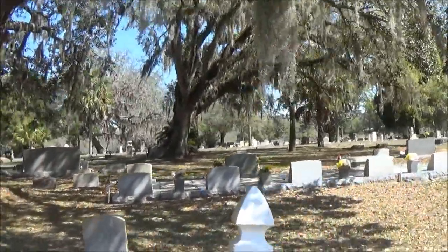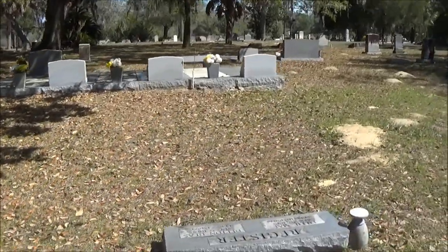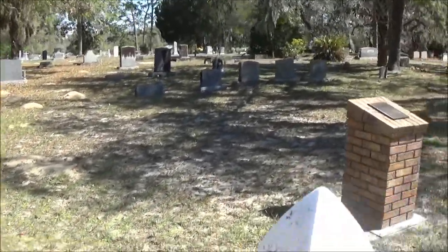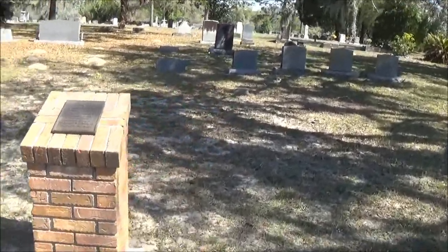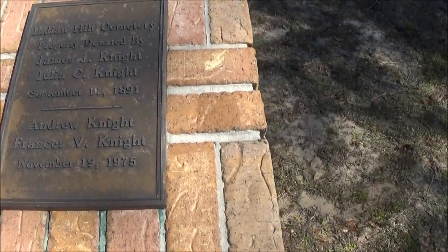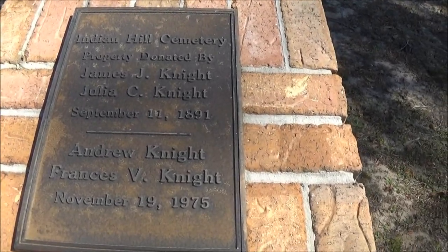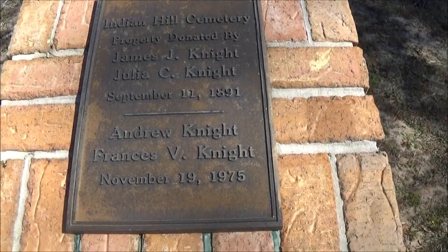Shea Bear's not getting out. He's getting a little tired. Can't walk much. Let's see what this plaque says here. There's a plaque here. It's called Indian Hill Cemetery. James Knight, September the 11th, 1891. Let's see if you can see it better. Yeah, that's cool. There.